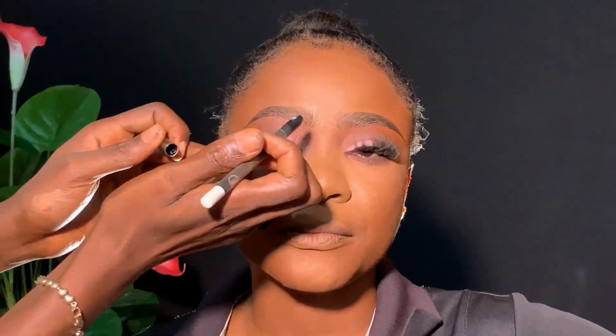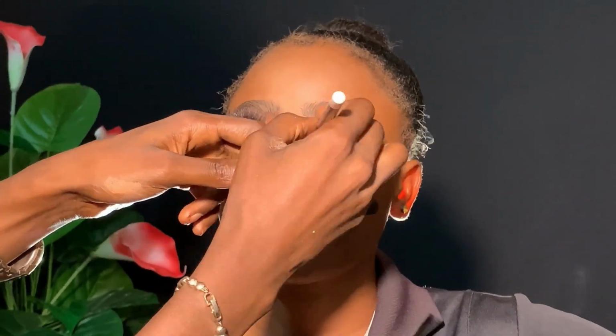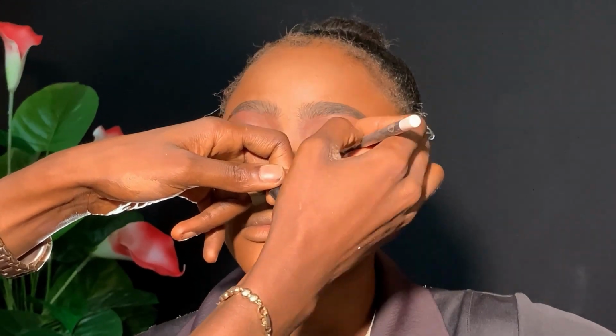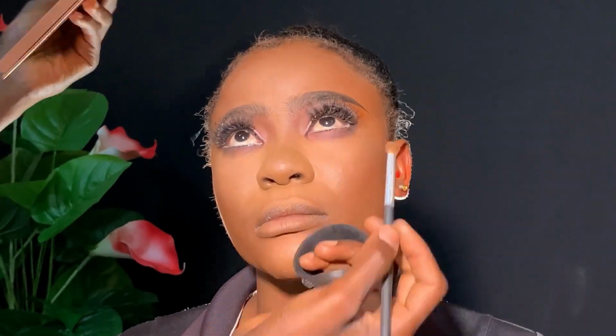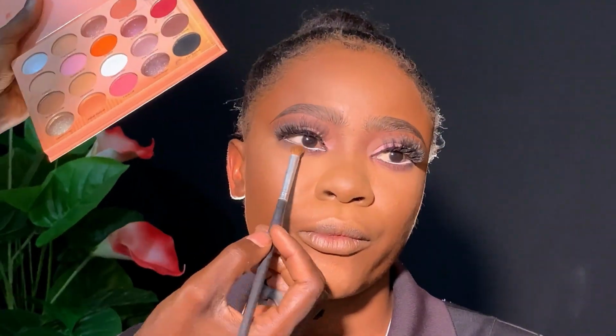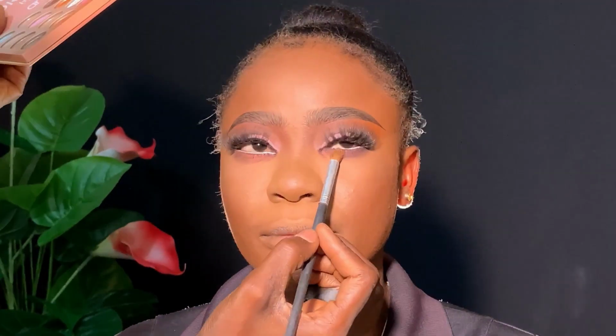So initially I wanted to use this white pencil for the waterline, but it was not really giving what I wanted. I don't know why. I looked at it and I didn't like what it was giving. So later on, I took my green Polar Beauty pencil to go over that. So this is me doing that, and emphasizing that under eyeshadow, you know.